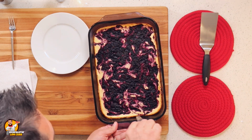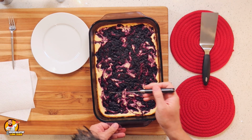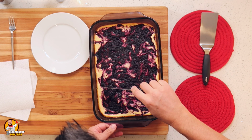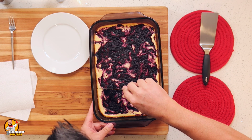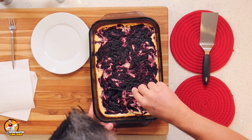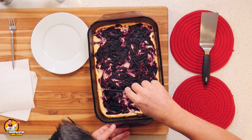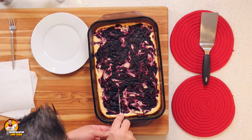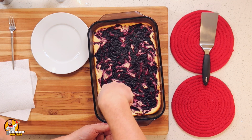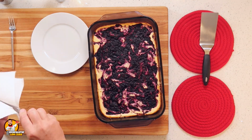Okay, so now there are 12 servings in this, and I'll give you some macros here in just a minute, but I'm just going to try to get a picture that would look good for the thumbnail, because I don't know if I'm going to use the picture from the cookbook for my thumbnail or one of these. So how do I get it out? This is going to be bigger than a serving, so just be aware. I'm not trying to pull one over on anybody.